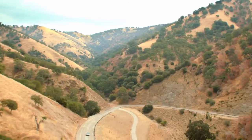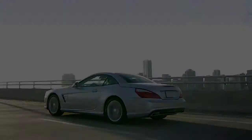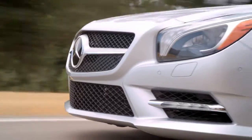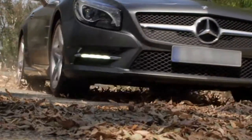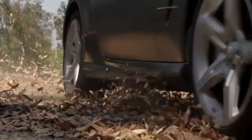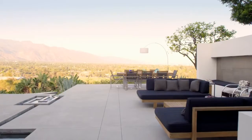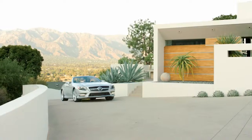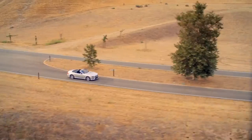Whichever you decide to drive, you're in for the high-tech ride of your life. We've come a long way since that 1954 screamer. The legend of the SL lives on. So that's a quick look at the 2013 SL.